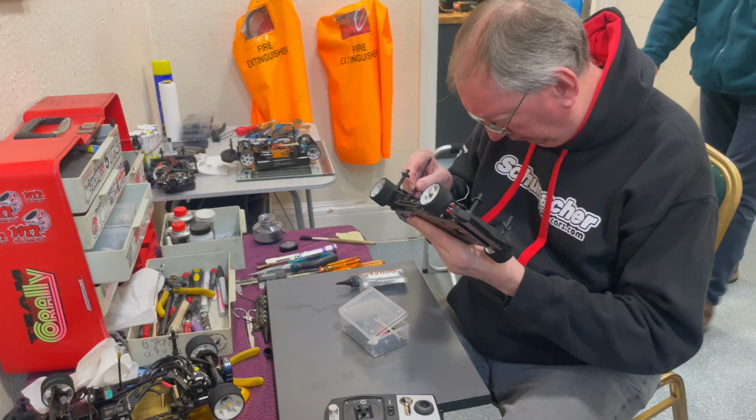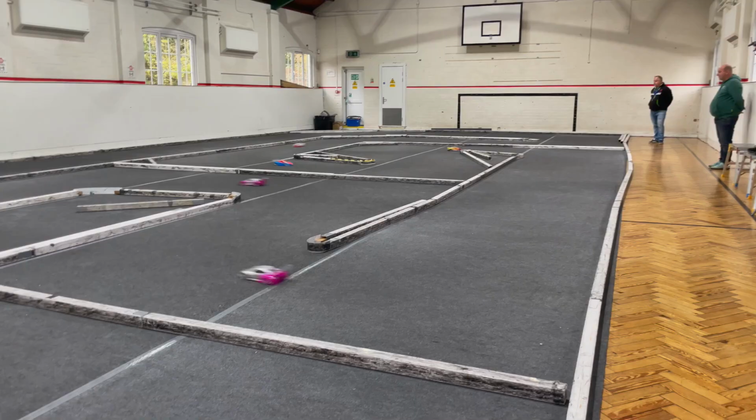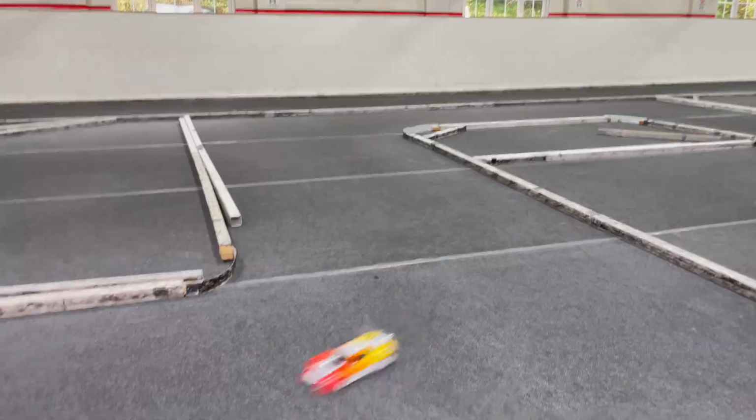Took the car away, took it back to the pits, and had a look at what he thought the problem might be. So the feedback I got was there was too much tension in the side springs, so he loosened those off. There was also tweak on the chassis, which he then adjusted to get rid of the tweak. Then he made some suggestions with my radio gear.